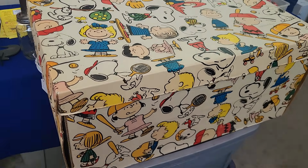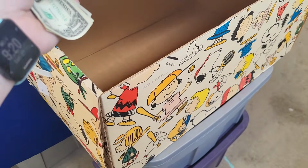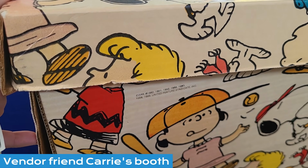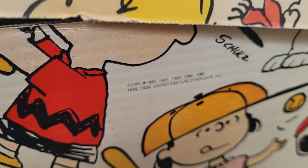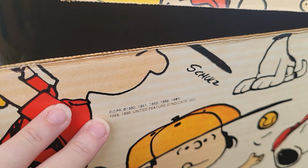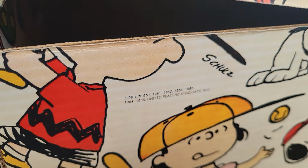Check out this awesome Peanuts. This is so cool. Do you think it was a toy box? It's a toy box or a storage box. United Feature Syndicate. So they reproduced it quite a few years. There's a special code that goes with Peanuts. Gotcha. It's not your standard date code. So it's not like a book that they released first and then made again and again.